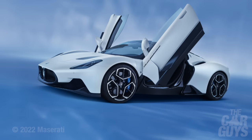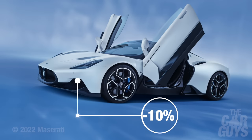Next up, the Maserati MC20 at number 15 on our list. Yep, year one is a modest 10% drop due to their rarity.